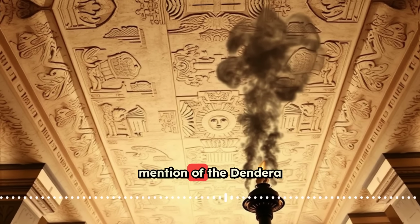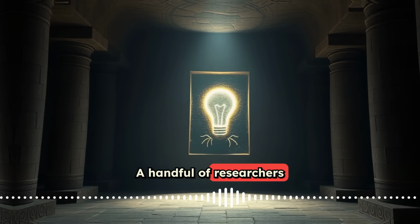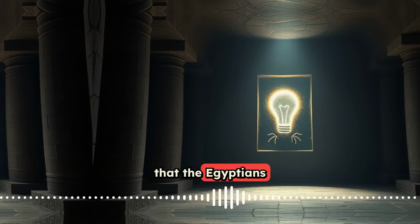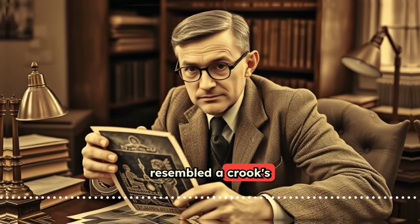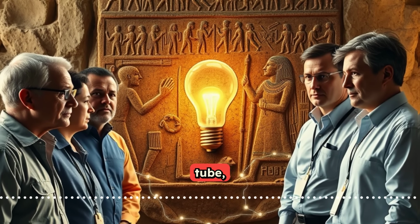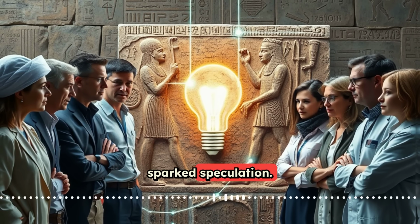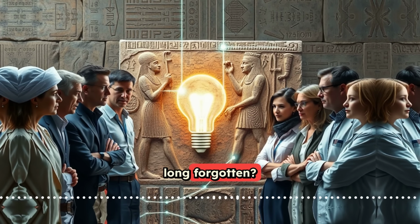The earliest modern mention of the Dendera Light theory came in the 20th century. A handful of researchers and engineers, unconvinced by symbolic interpretations, started proposing that the Egyptians had some form of electrical lighting. They looked at the reliefs through a technological lens. Some claimed the bulb-shaped object resembled a Crookes tube, a vacuum-sealed glass cylinder that glows when an electric current passes through it. Others said it looked like a Geissler tube, an early light source developed in the 19th century. These comparisons sparked speculation. What if these ancient depictions were a memory or record of a technology long forgotten?